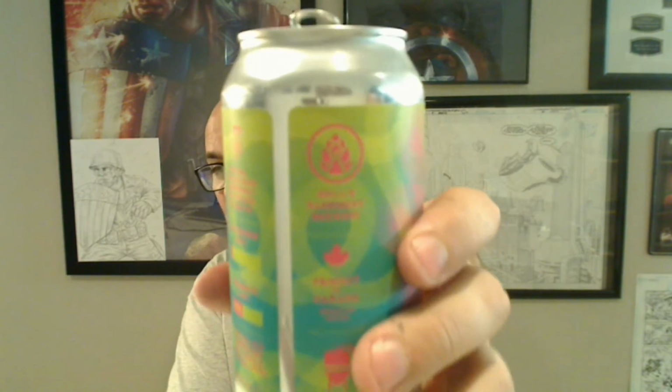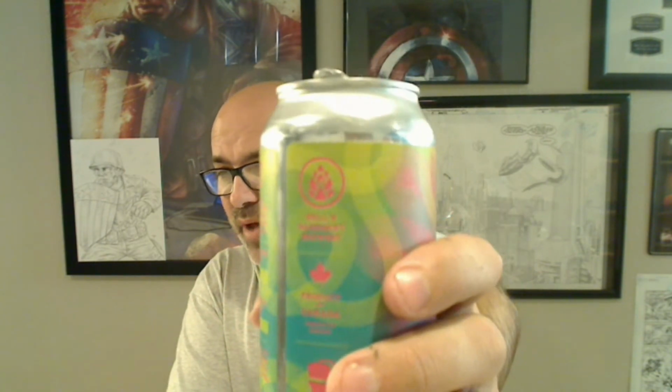So Hell's Basement, again, in Medicine Hat. We're in Lethbridge, so it's down the highway from us, down Highway 3, about 2 hours. Great little brewery. It's one of the bigger breweries in Alberta, it seems. Of course, that could be local bias because we see their stuff a lot.